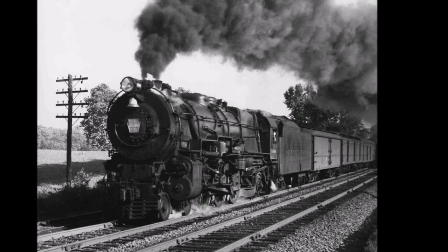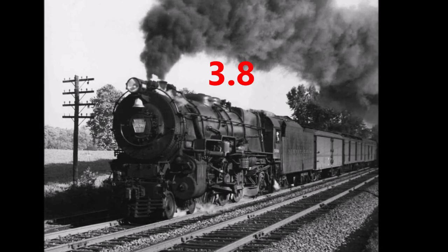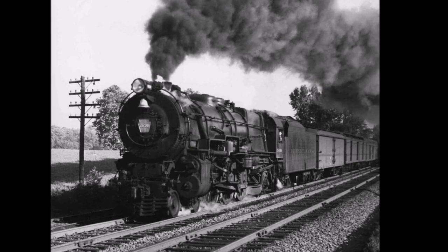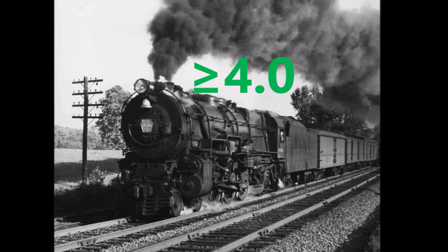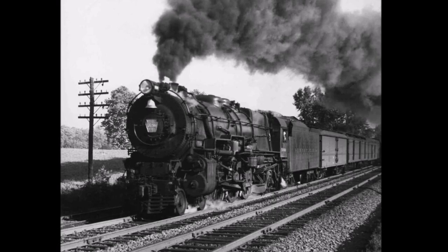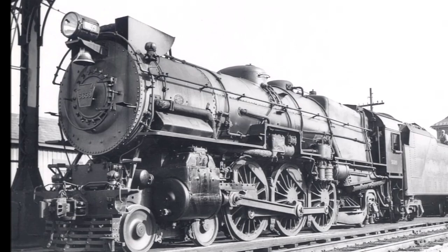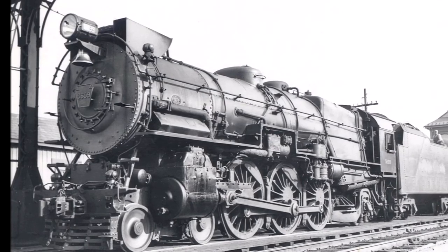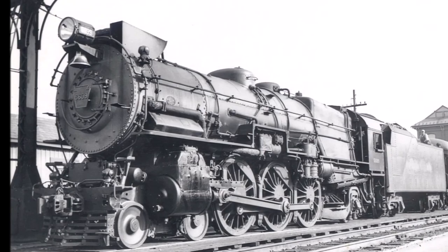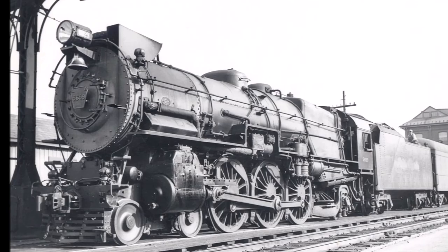The lack of extra adhesive weight caused them to have a terrible adhesion factor of just 3.8, which is unacceptable for a steam locomotive. You want to have an adhesive factor of 4.0 or more on a steam locomotive so that it gets enough grip on the rails and doesn't slip so easily. The K5s had more tractive effort and horsepower than the K4s, but their lack of additional adhesive weight made them prone to violent wheel slip on heavy trains. It severely affected their ability to haul trains heavier than what a K4 could handle alone.